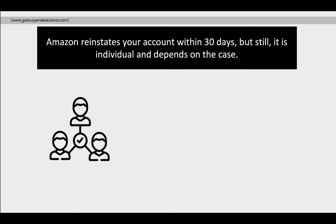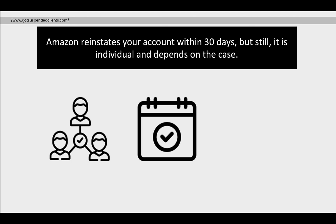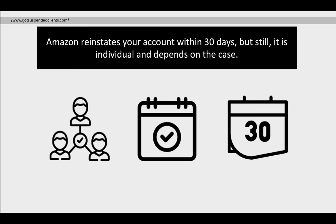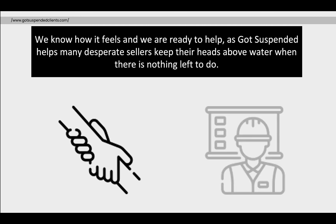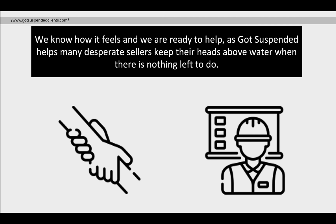Amazon reinstates your account usually within 30 days, but still it is individual and depends on the case. Even though we have seen cases that were reinstated within a few days or weeks, cases demanding more time are not an exception. We know how it feels and we're ready to help you, as Got Suspended helps many desperate sellers keep their heads above water when there is nothing left to do.